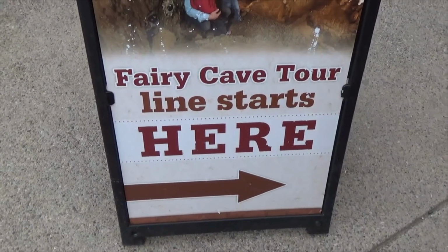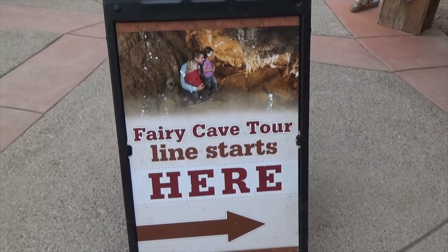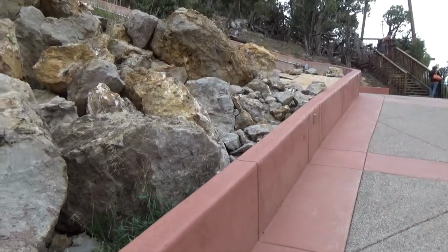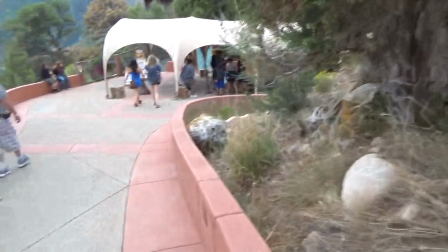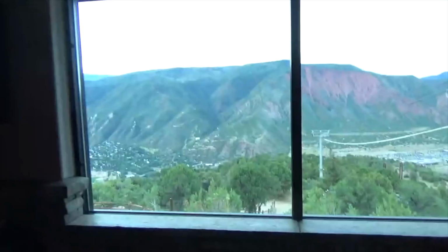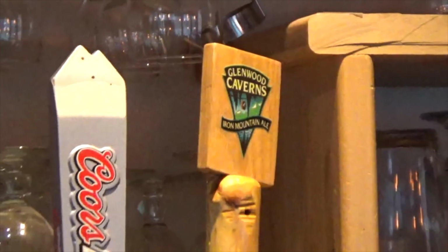Second tour they've got here is the Fairy Cave Tour. Final tour is the Kings Row Tour. See these hills the park has are actually pretty steep. It's crazy, I'm out of breath for half of this park walking around, even up and down. Both tiring. Inside the restaurant here at Glenwood Caverns, a couple things that are neat. You play chess or checkers. You got the same awesome view that you have all over the park. And they have their own Glenwood Caverns beer. That's awesome.